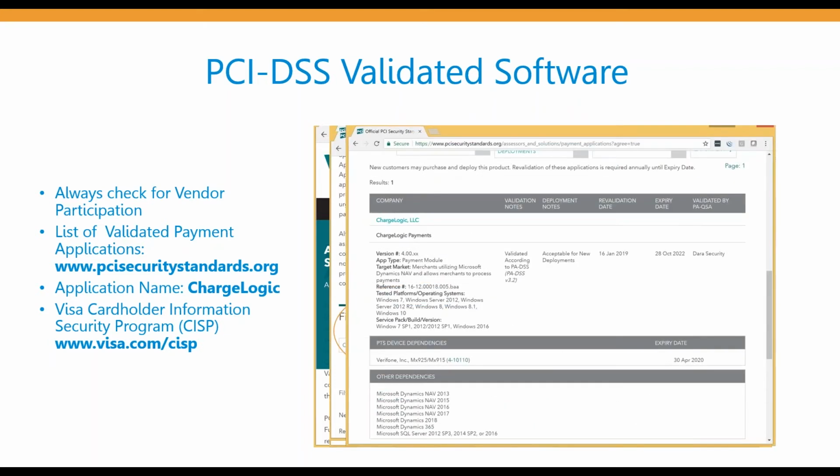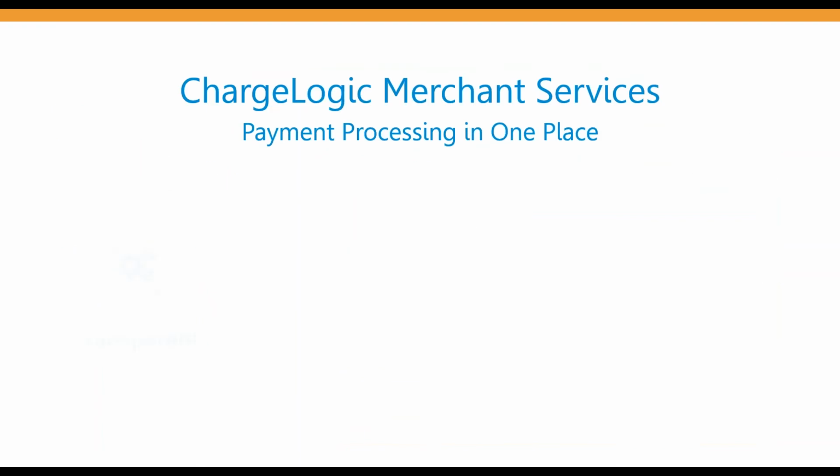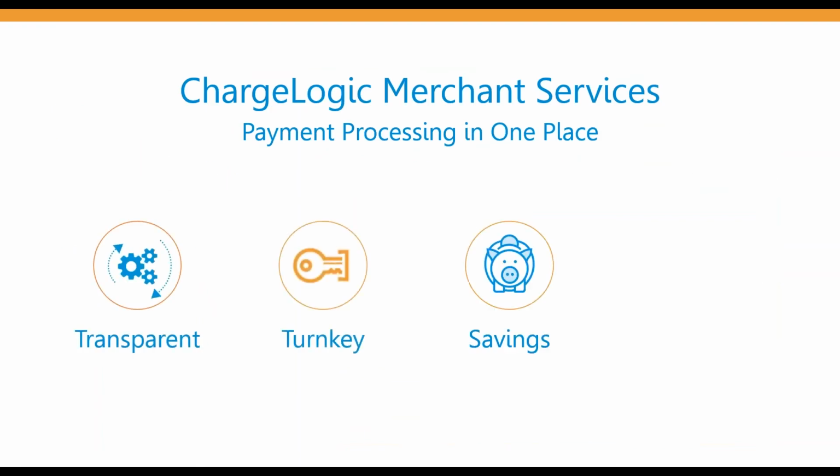So there is a website, PCISecurityStandards.org. It's also a great site for learning more about PCI compliance, but it's where you can look and check to verify that a solution is validated. And that just means our software gets audited by a third-party approved firm, and we have to continue to maintain our security code in the software, because hackers keep getting smarter. So we want to always try to stay a step ahead of them to keep your customers' data secure.